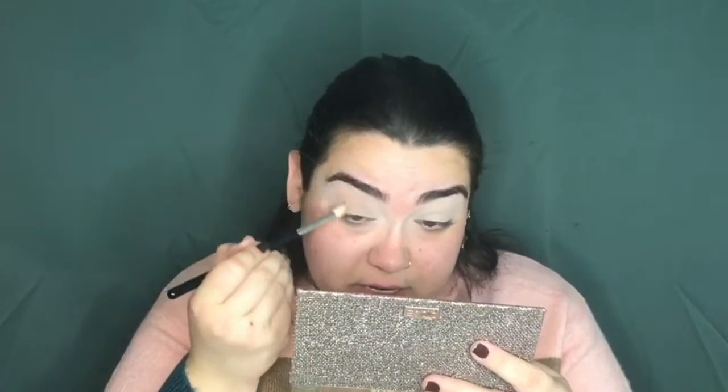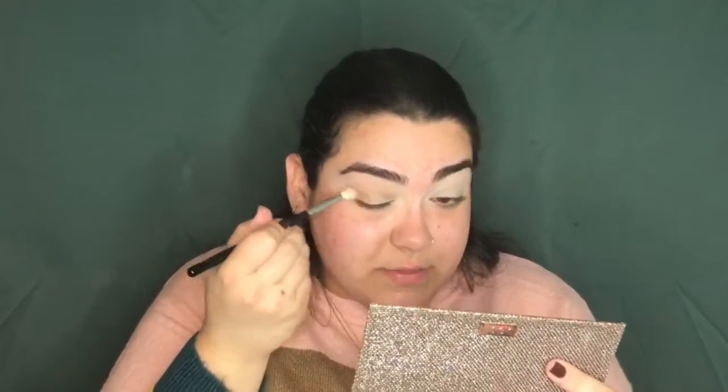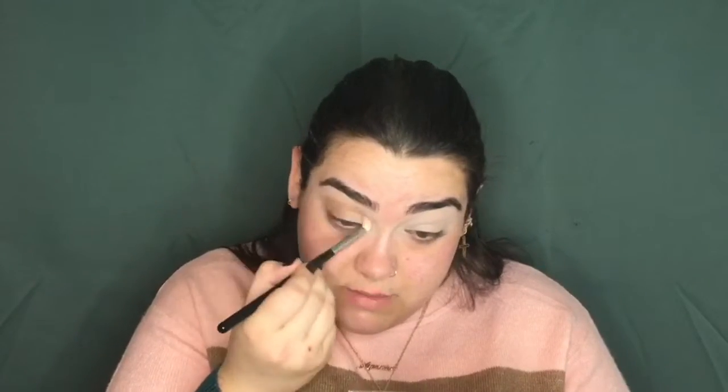So the first colour I'm going to use is Necessary, which is this colour. I'm taking this on my M573 brush. There is some kickback, but not a lot. And I'm just taking this colour Necessary into my crease. I feel like this colour looks a lot darker than it is in the pan, because it's kind of showing up, but not really on my eyelids. So this is the 4th time I'm picking up the colour. I'm just trying to intensify it as much as I can. And it seems to be blending out fine. I'm not having any problems with it blending so far.